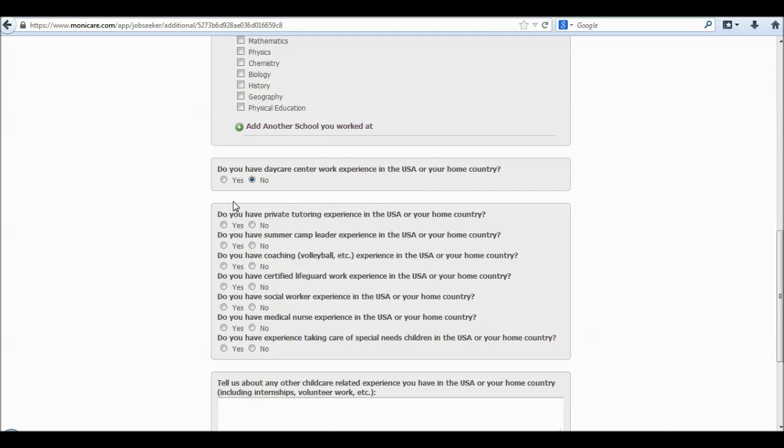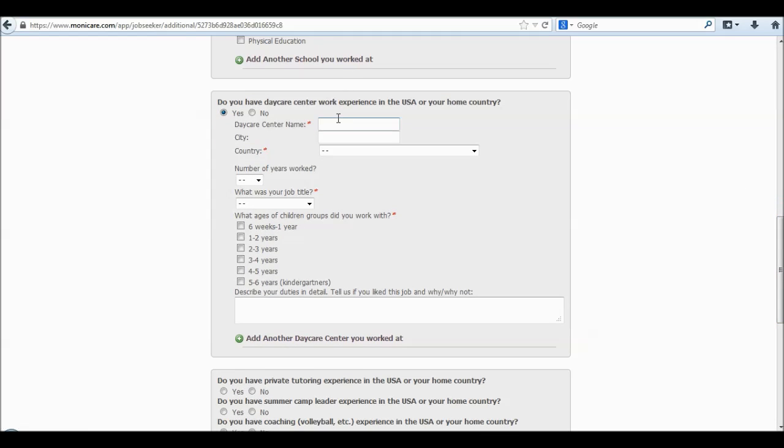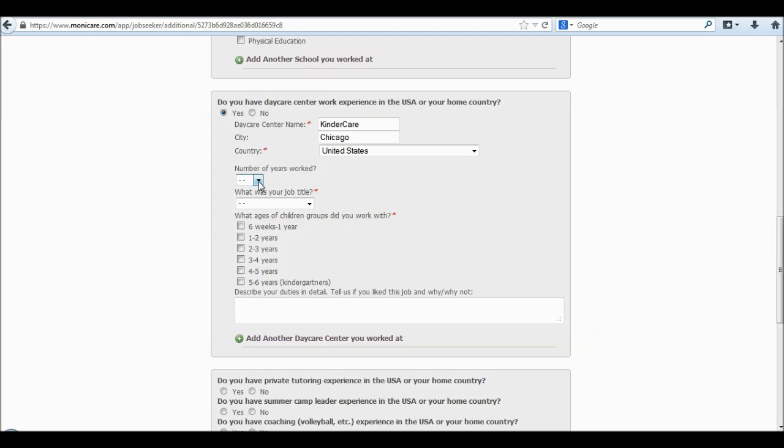To add experience in a daycare center, press Yes, and a drop-down menu will come down to fill in your information. Type the name of the daycare center where you worked, along with the city, and of course the country. Using the drop-down menu, show how many years you worked at the daycare center and what your official title was. Then mark the ages of children you worked with.